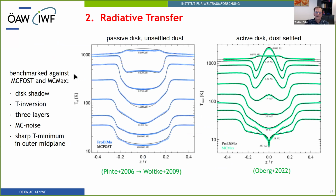Now, our method is actually not the Monte Carlo method, which is the leading method in this field, but a ray-based method. But we have benchmarked it very carefully and developed it over a long time. Here's a comparison between what we get. In blue is ProDiMo, and this is one of the radiative transfer codes, MCFOST. The colors are reversed here, unfortunately: black is ProDiMo, and MCMax is another Monte Carlo program. What you see is the temperature in Kelvin for certain selected radii, plotted over Z. Here's negative, here's positive. So you go into the shadow and then you go out of the shadow again.